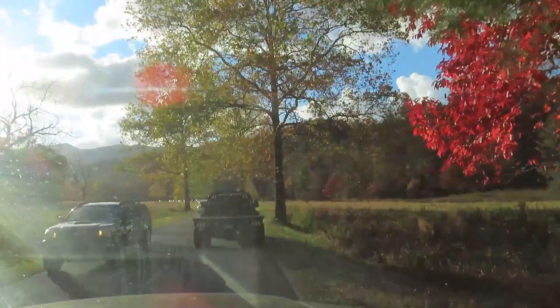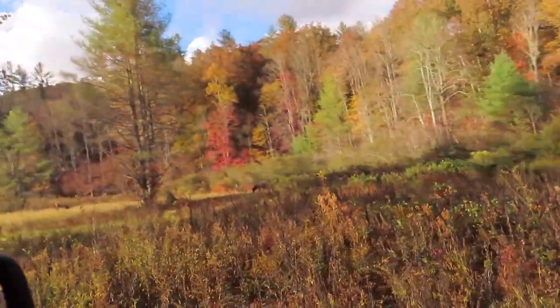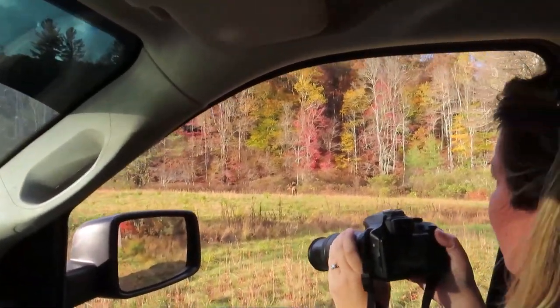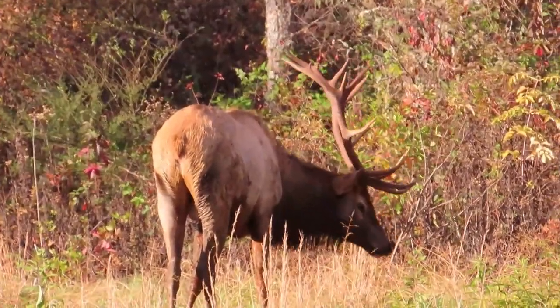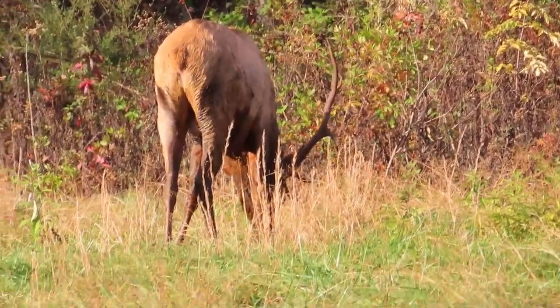Right away as soon as we come in, we got elk out here on the right side of the road. Cow, they have a big bull out there. Look at this, dude. Wow. Wow. So, man, we come out here. And there he is, right at the entrance. What a beautiful, beautiful animal right there.